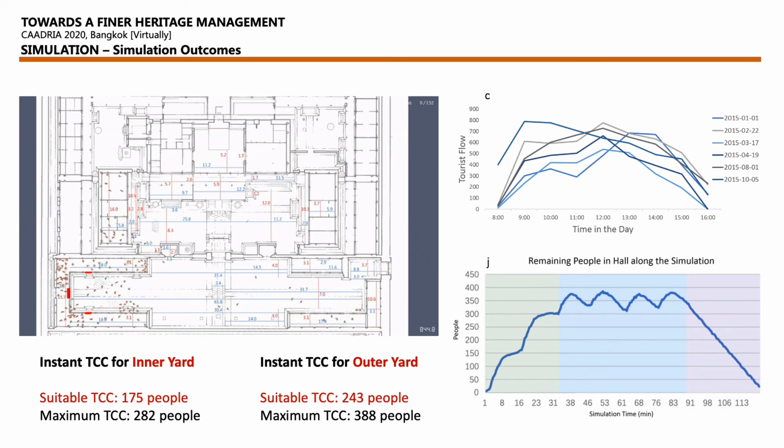For a stable state in the middle of the typical day, the instant number of agents remaining in the complex ranges between 300 and 400, which by the way corresponds to the result of a traditional calculation based on the accessible area of the inner and outer yard and the corresponding static suitable TCC standard. However, the situation seems far better than the typical days before conservation.